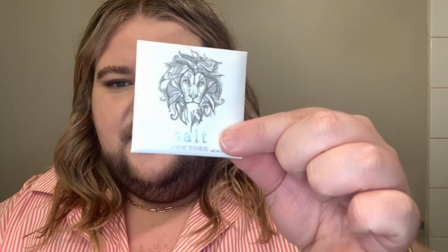But one thing that I want to point out is that the shades come in these little paper packages, and the packaging on these is gorgeous. You can see they're kind of iridescent. They feel like a beautiful business card, or just really nice paper. So again, I'm blown away by the quality of the Salt New York packaging. So the first one that I got is the Bronze Creme Tint Pro, and it's their new contour formula. So that's what that one looks like.